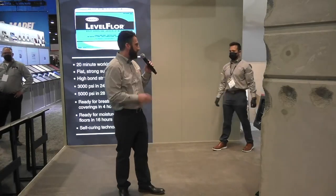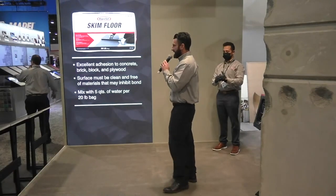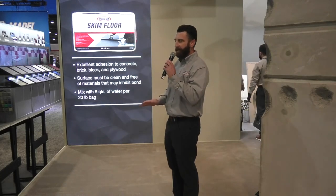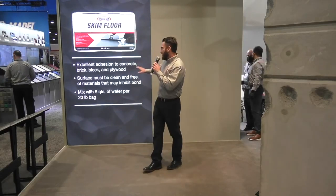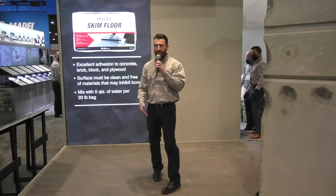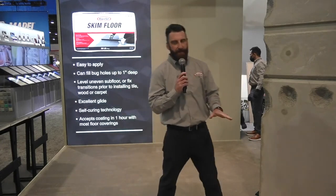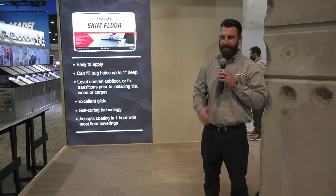So the next product we'll be demonstrating is the Skim Floor. Skim Floor is a smooth trowel-applied underlayment. It's polymer modified. It's got very easy workability and excellent adhesion. It can bond here to concrete, brick, block, and even plywood. So it's got excellent adhesion for multiple surfaces. We just recommend the surface is clean and free of any materials that may inhibit bond, like dust, dirt, oil, debris, those kinds of things.